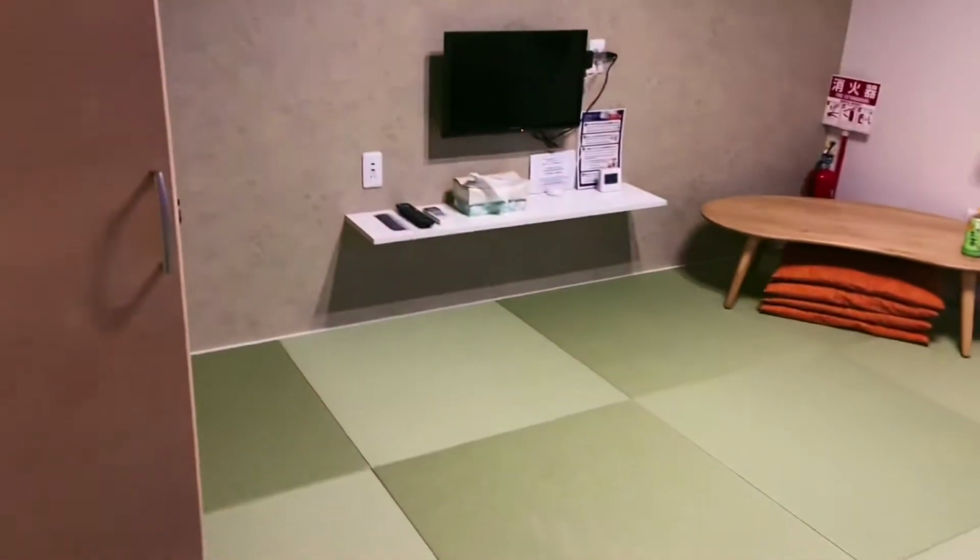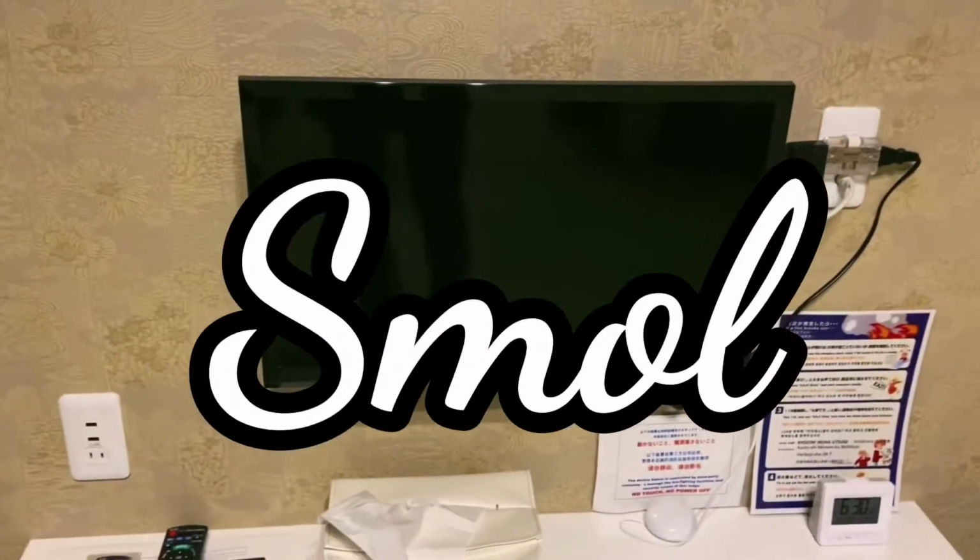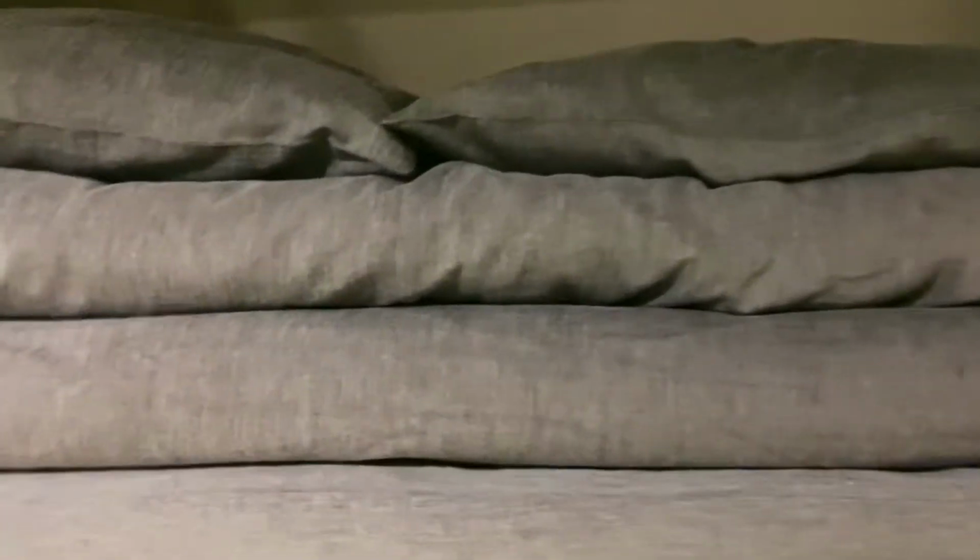Here is the tatami room. Very beautiful. Got a nice big window here. Another window here. Got a small little TV here. This, you take this out and you unfold it and lay it on the floor when you want to go to bed. And here are some of the blankets. They seem pretty good, heavy duty, furry. Yeah, it looks nice. So this is the place.